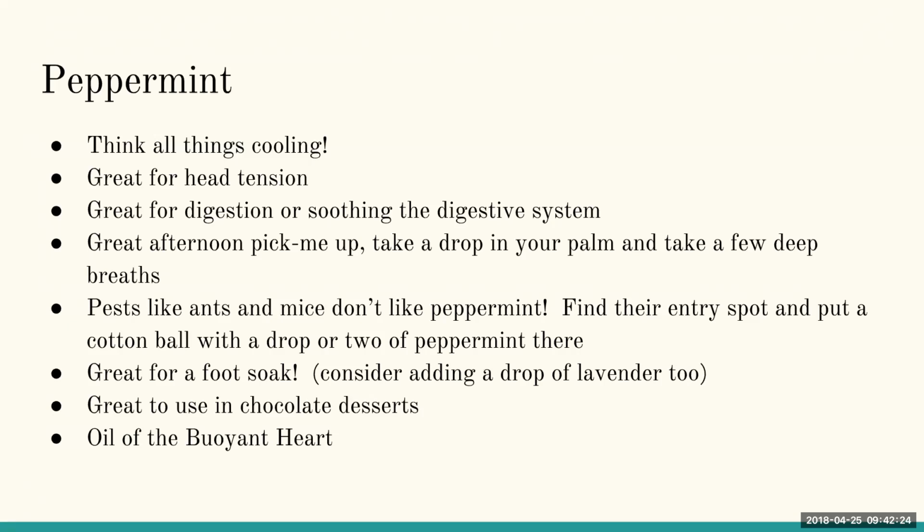Yeah. And then just to pack the punch of how powerful peppermint is, one drop of peppermint oil is equivalent to 28 cups of peppermint tea. So it's a beautiful oil, and it's just so powerful. And a little goes a long way. You really don't need more than a drop or two when you're using it.